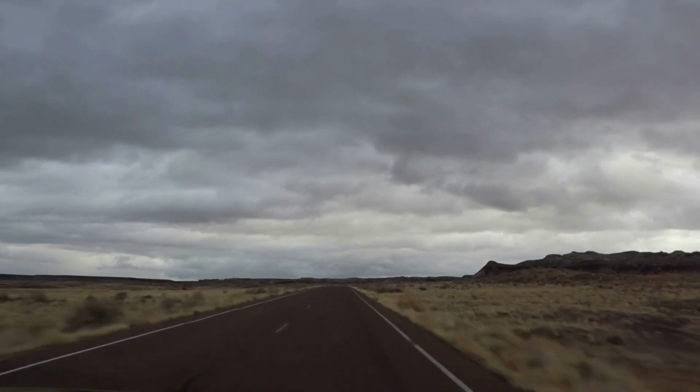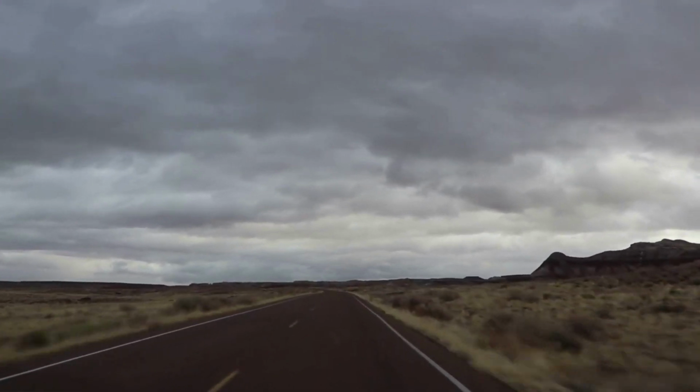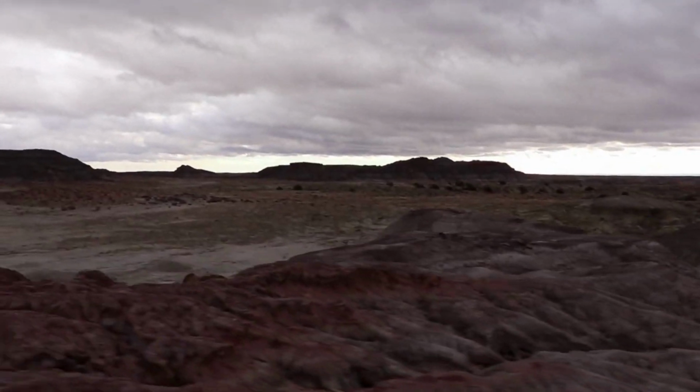Since I have not seen a satisfactory amount of petrified wood yet, I'm gonna hit the road, drive a little north to see more petrified wood.